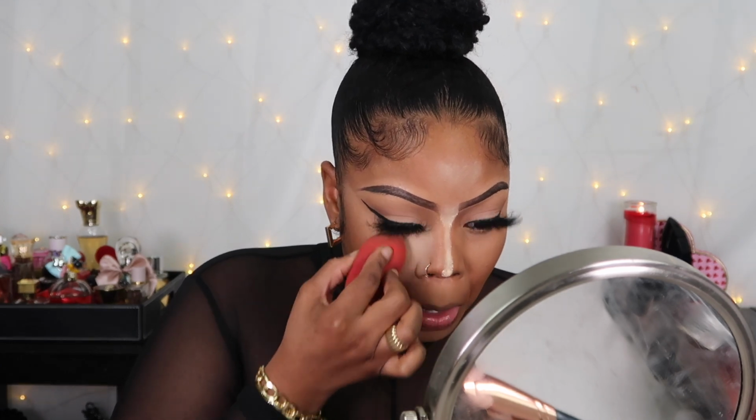Next, I'm taking my Laura Mercier setting powder in honey, and I am setting and baking my highlighted areas. Pressing it into the skin, and I'm gonna let that sit for a few minutes.